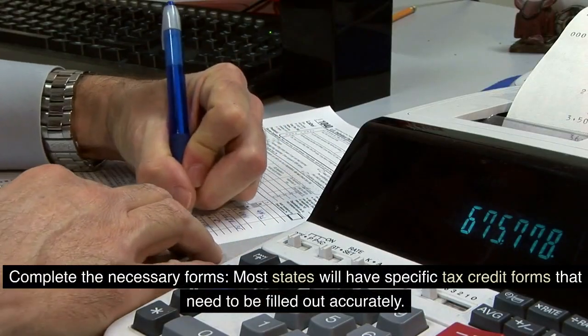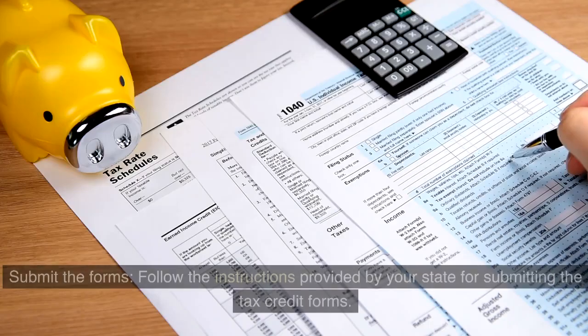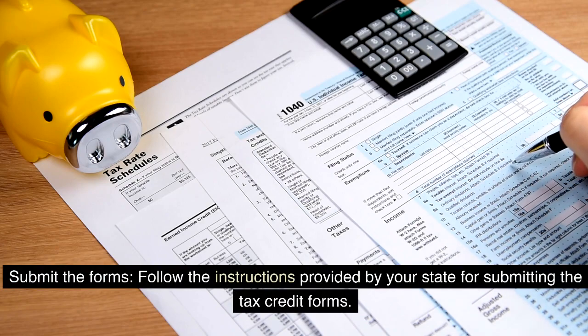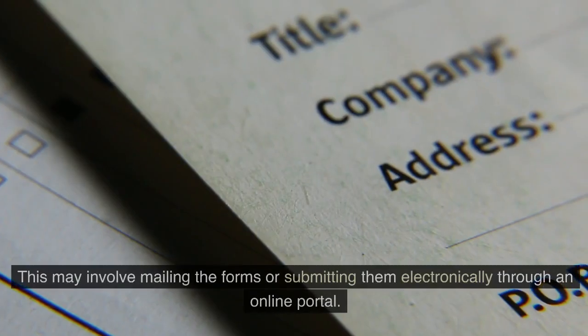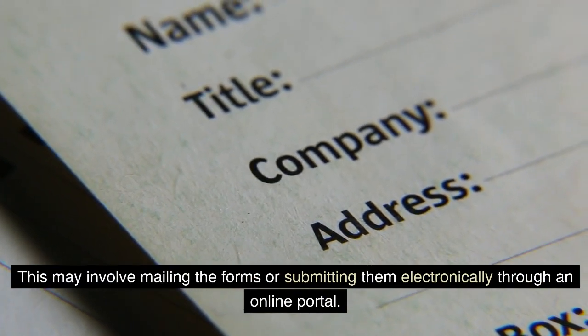Complete the necessary forms. Most states will have specific tax credit forms that need to be filled out accurately. Ensure you provide all the required information and double-check for any errors. Submit the forms. Follow the instructions provided by your state for submitting the tax credit forms. This may involve mailing the forms or submitting them electronically through an online portal.